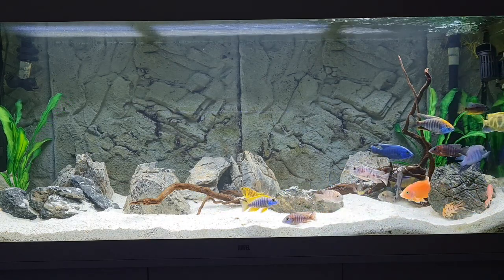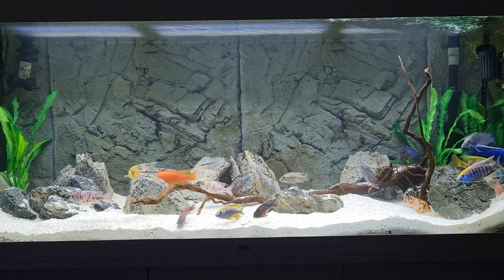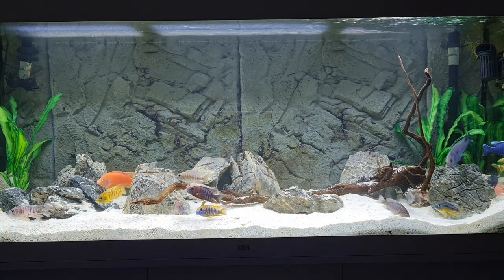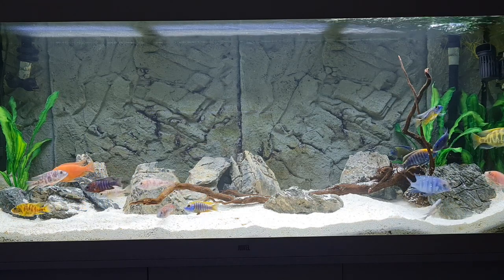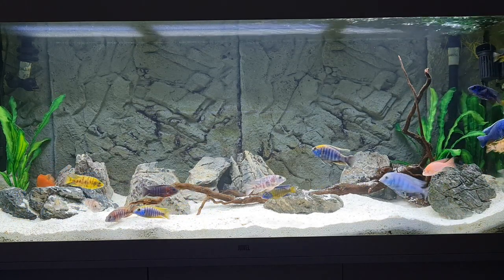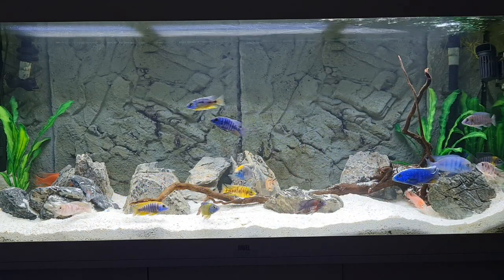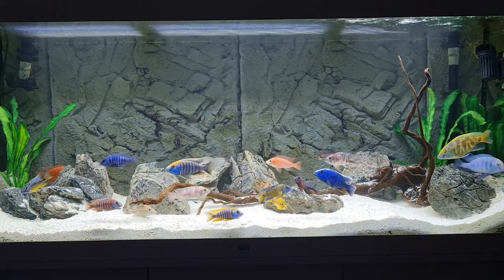But even their behaviour, one of the things that always put me off, in fact, is their reputation for being reasonably aggressive. I've not really found that, if I'm honest with you. They do have their wee chasing sessions, and there was one particular fish that was very, very naughty, wee bit of a bully. But I'll tell you what I did with that in a minute.